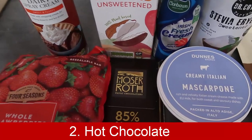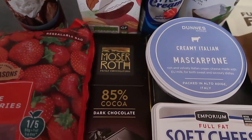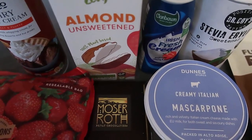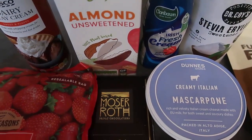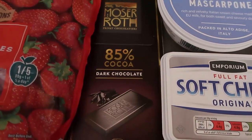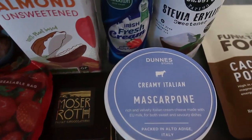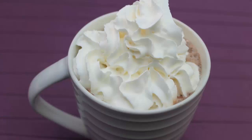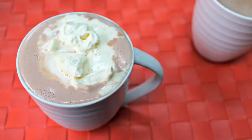And next, hot chocolate. There are so many different ways to make a low-carb keto-friendly hot chocolate. My go-to way is to heat a cup of almond milk, and as soon as it's bubbling, take it off the heat, add in a row of my favorite dark chocolate, let it melt, whisk through, mix in a little bit of cream, and a hot chocolate dessert is all yours. You can add a little bit of whipped cream to the top as well if you want to for extra indulgence, final little swirl. But yeah, hot chocolate just makes a really quick, easy, low-carb dessert. You don't need to wait around for anything.